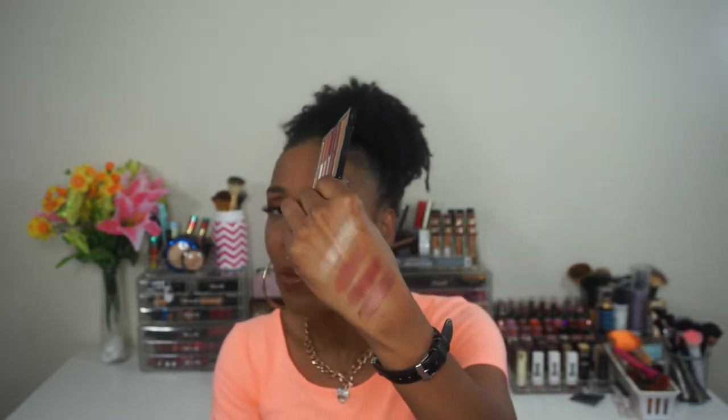Here are the colors. Again, they're super pigmented and blend out really nicely. Some are creamier than others. I will say the mattes are a little bit more dry compared to the shimmer shades, but again, the pigmentation is there. You can blend it out really nicely, and surprisingly all the colors show up really good against my skin tone, except for this grayish one.